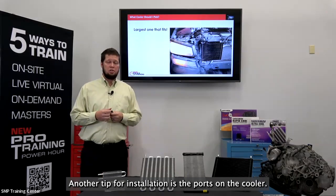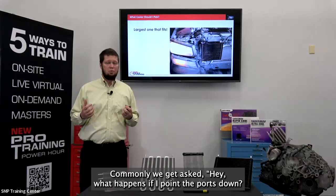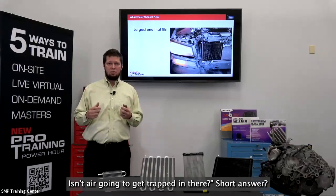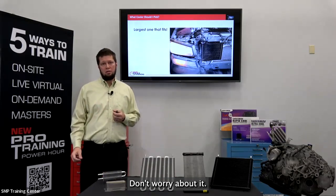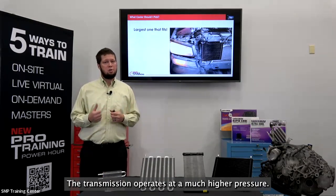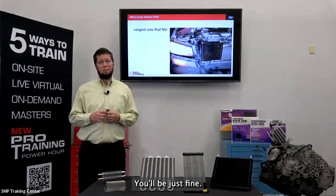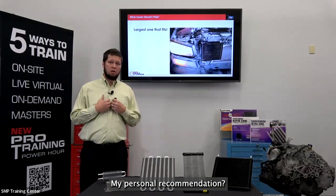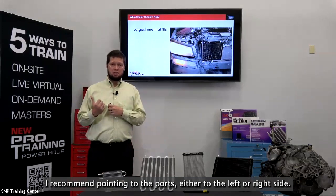Another tip for installation is the ports on the cooler. Commonly we get asked, hey, what happens if I point the ports downward? Isn't air going to get trapped in there? Short answer, don't worry about it. The transmission operates at a much higher pressure. The fluid flowing through will push the air out. You'll be just fine. My personal recommendation, I recommend pointing the ports either to the left or right side.